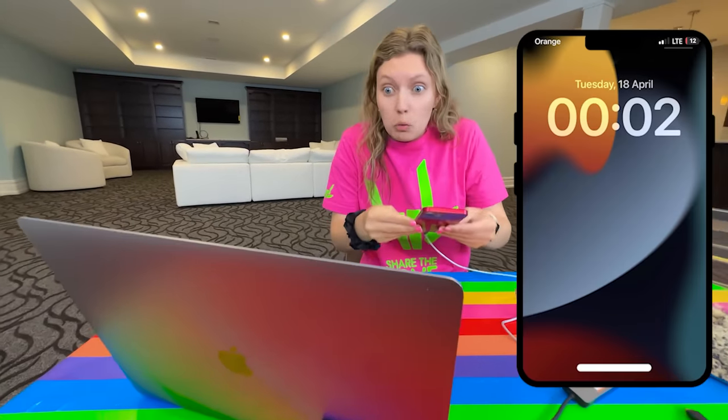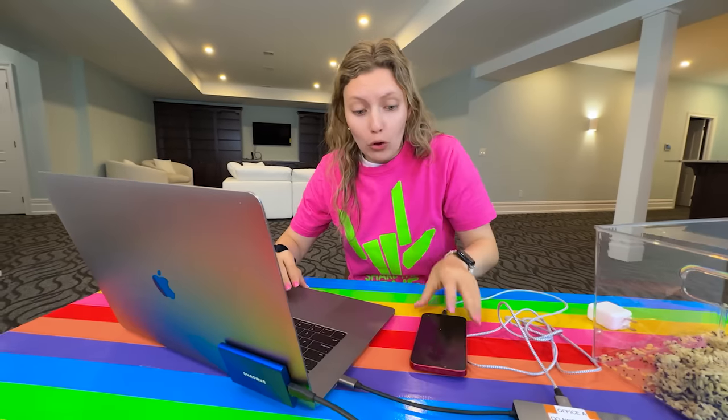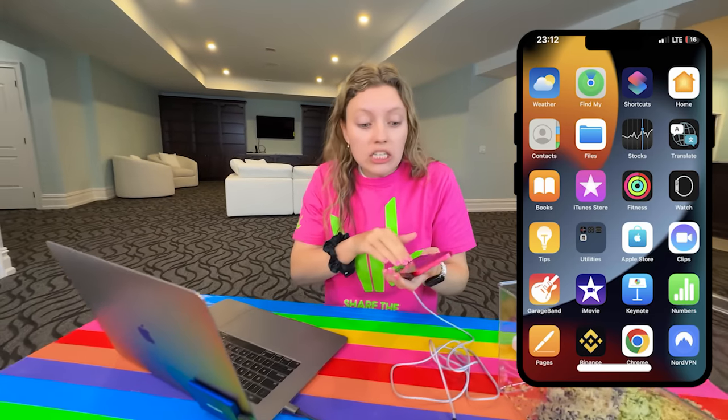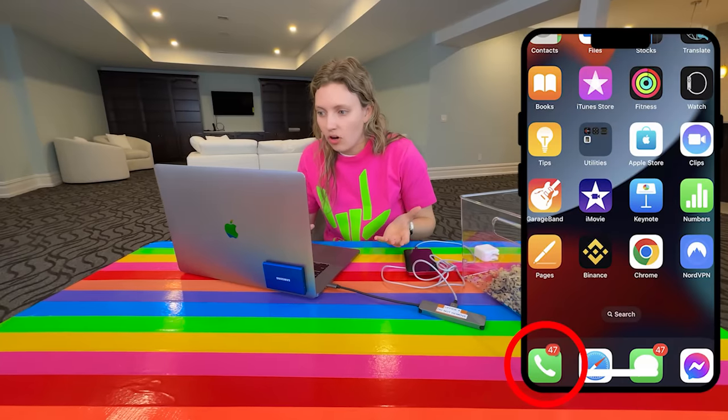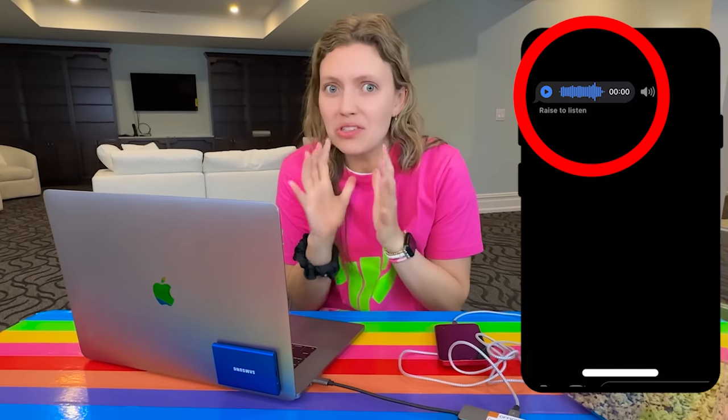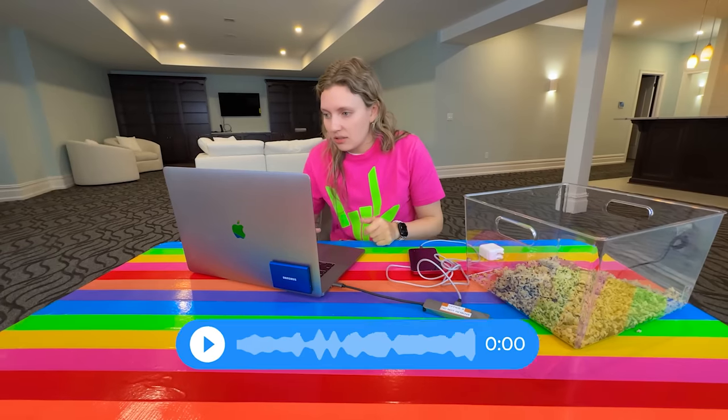Oh my goodness, it's working. It's totally working. Oh my goodness, this is so good. I can see everything here that's on the phone. Maybe the screen is just broken. I have a missed call and a voicemail. Should we listen to it? I feel so weird snooping through someone's phone. Yeah, I'm just gonna listen to it.